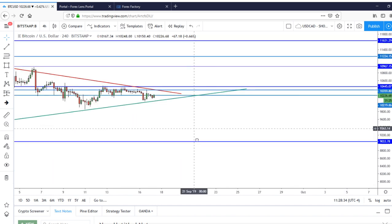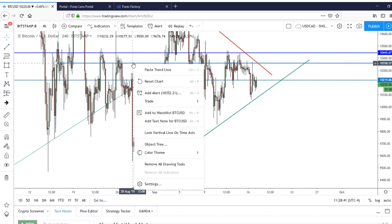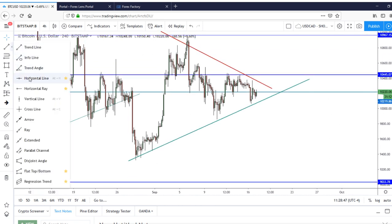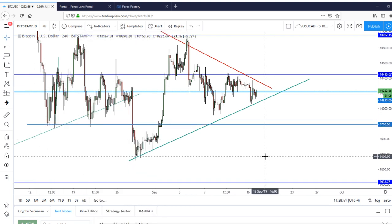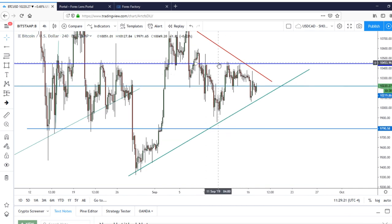Let's look at the 4-hourly and remove some of these horizontal lines. Let's pan out. Okay, I see three areas of concern. Right here, 110.442 is a recent resistance on Bitcoin. We've seen it in multiple instances. It's a nice resistance, and support is 10,221, so right around a 200 pip trading range. There's a support here, here, and here. We have a lot of wicks at these two levels.